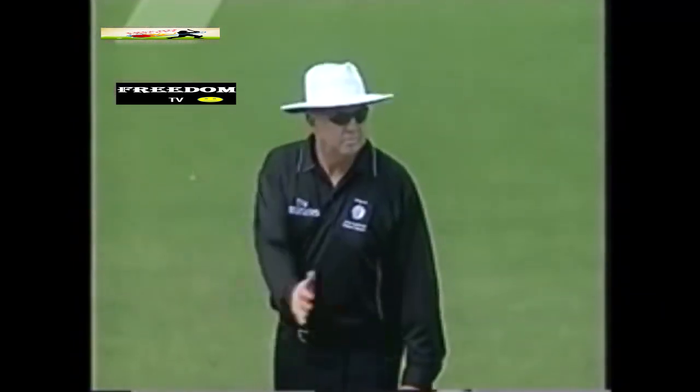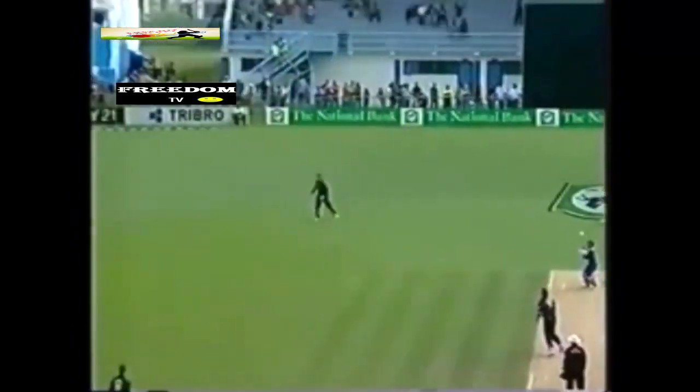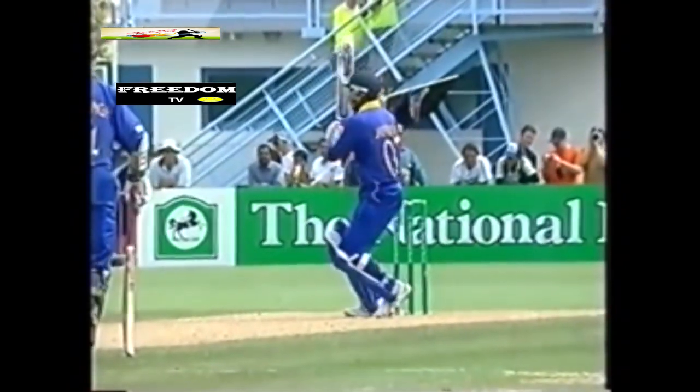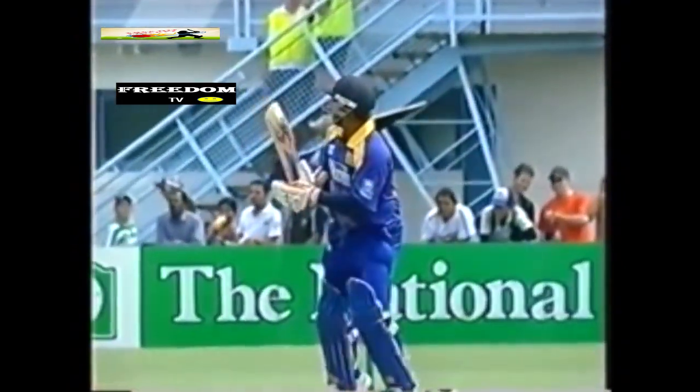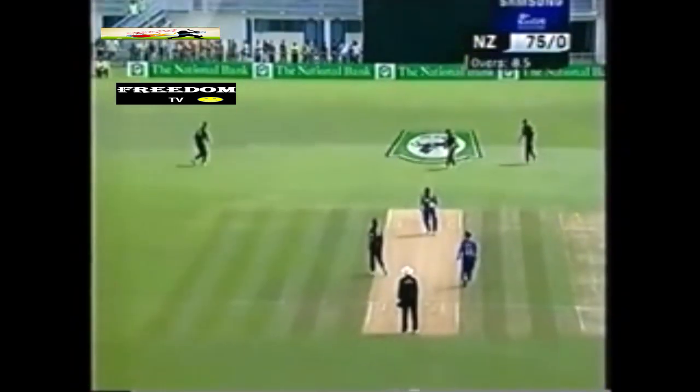And it's too short, and directed down leg side. So, I mean, that is just so easy for Jayasuriya. Just swats that sort of stuff. No fine leg. Fine leg's up. A lot of shot play, really. It hasn't been slogging. They've just put bad balls to the fence. To the fence and over it.